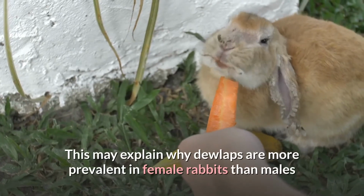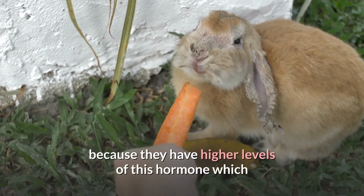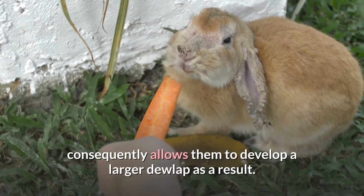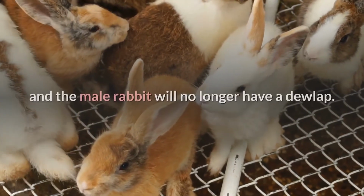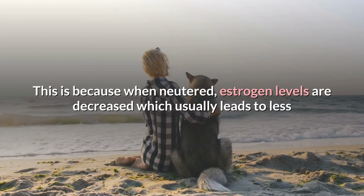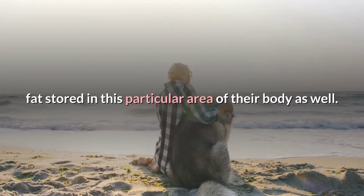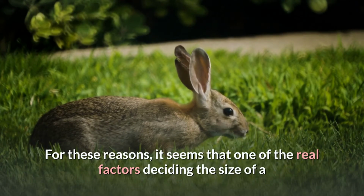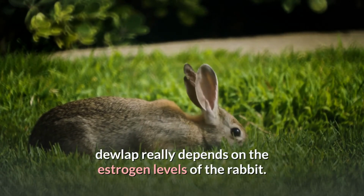This may explain why dewlaps are more prevalent in female rabbits than males, because they have higher levels of this hormone, which consequently allows them to develop a larger dewlap as a result. When a male rabbit is neutered, estrogen levels will decrease and the male rabbit will no longer have a dewlap. This is because when neutered, estrogen levels are decreased, which usually leads to less fat stored in this particular area of their body as well. For these reasons, it seems that one of the real factors deciding the size of a dewlap really depends on the estrogen levels of the rabbit.